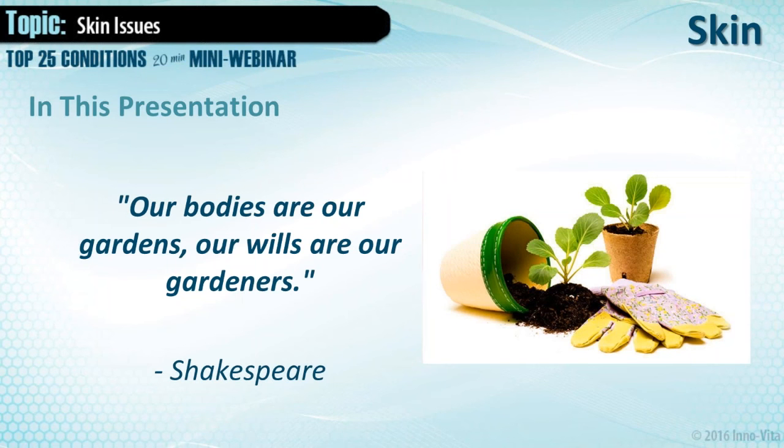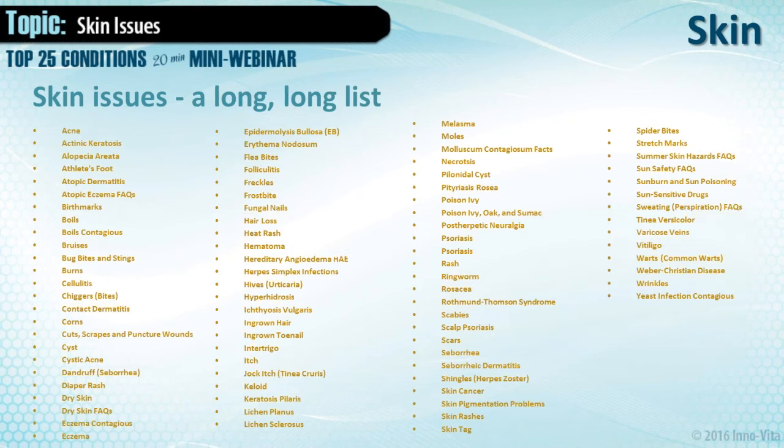In this presentation we'll be discussing the skin, and this was quite a clever quote by Shakespeare: "Our bodies are our gardens, our wills are our gardeners." So our wills, meaning the will we have to eat well, is so important, and our skin really represents what's happening on the inside. That's what's happening on the outside as well. So you can really tell a lot about a person just by looking at their skin.